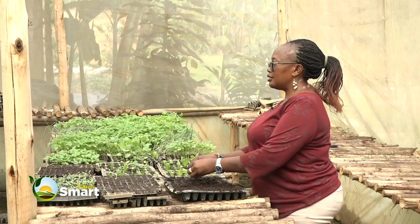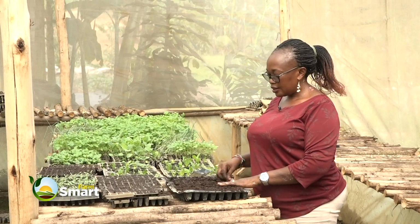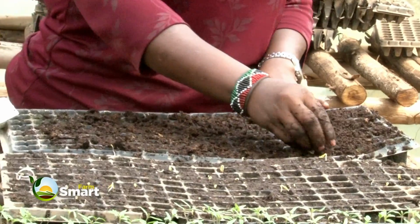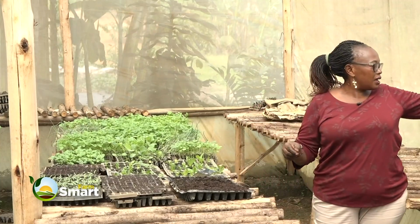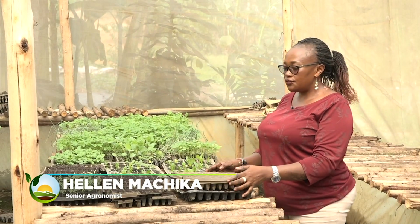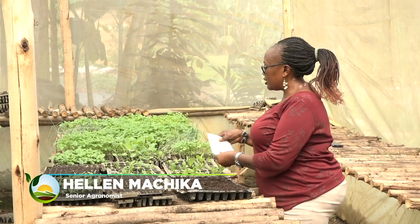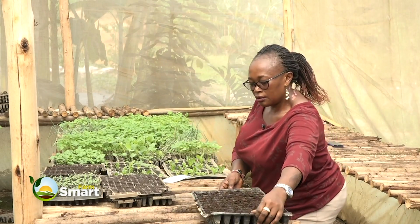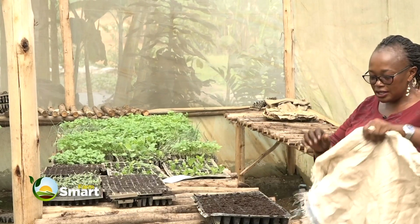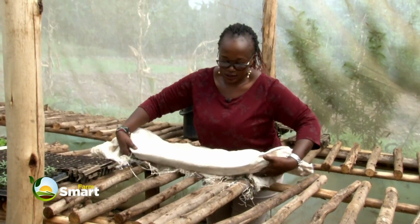The next step is for us to cover. Like I was telling you, the plant needs warmth. Sometimes you may have planted more than 1 tray. So if you have done more than 1 tray, let's say you have done this and another, you can stack them together. But if you have done just one, like what we have done right now, all we are going to do is to find a polythene, what we call the cavera, and just cover it up. Why we are doing this, like I said, we need to increase the warmth so that it germinates quite fast. So I just do that.